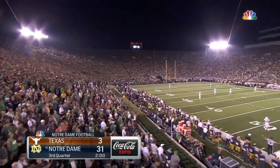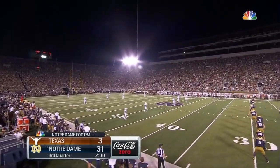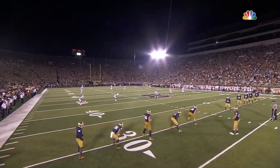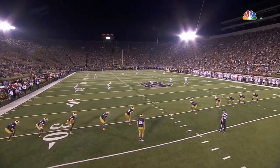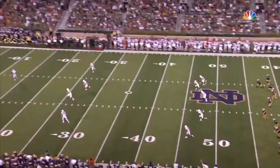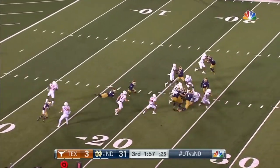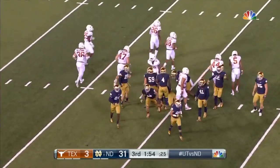And how about the night that Malik Zaire is having, Doug? 16 of 18, 257 yards, 2 touchdowns, but based on what happened last year with Everett Golson, even more impressive. No turnovers, 0 interceptions, 0 fumbles, and that was what plagued that Notre Dame offense last year. He's very sure of what he's doing with the ball, and the fact that he's getting great pass protection allows him to step into his throws and be very accurate. This is Ryan Newsom, a redshirt freshman on the return for Texas, bringing it up close to the 25-yard line.